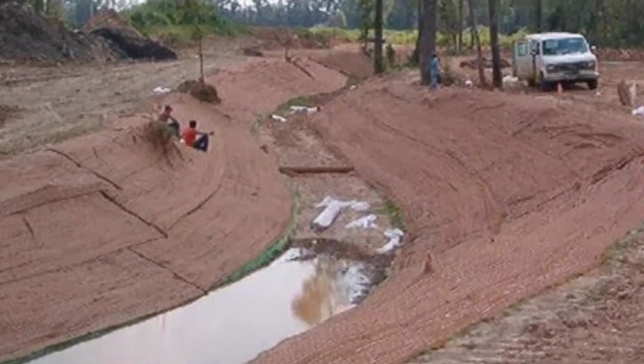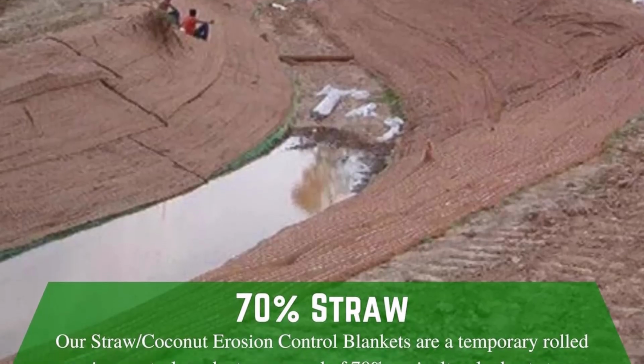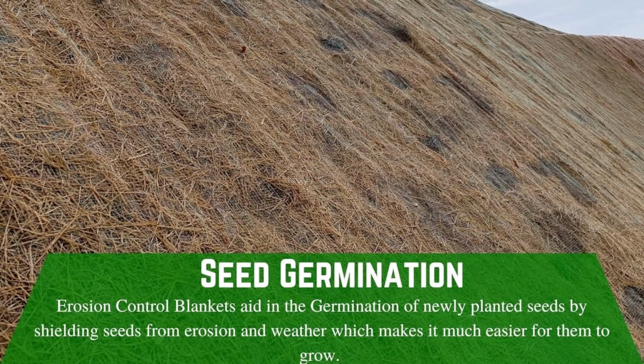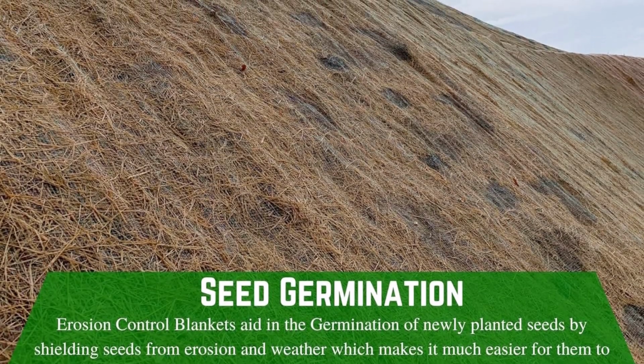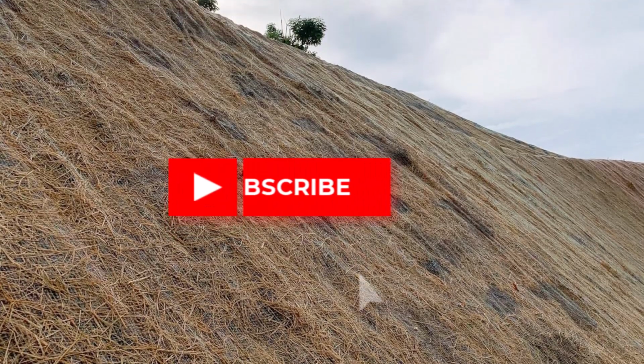What makes this product particularly appealing is its commitment to sustainability. Both the materials and the netting are 100% biodegradable, with the brown poly net designed to degrade naturally after 90 days. This ensures that the blanket performs its job without leaving synthetic waste behind.